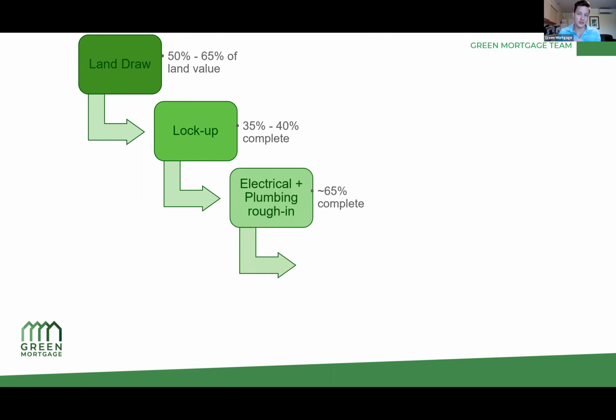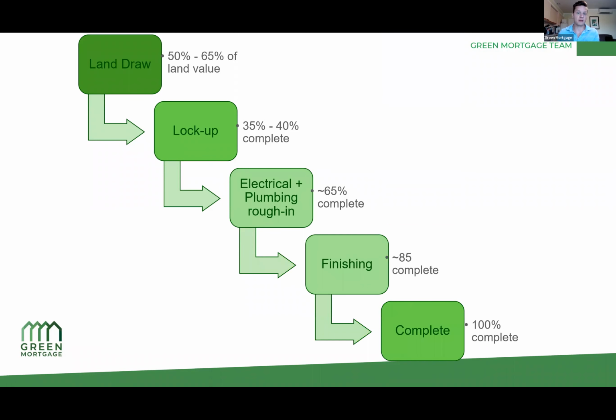Typically, the next stage is electrical and plumbing roughed in. That's usually 65% complete. Finishing, so putting in the flooring, et cetera, is about 85% complete. And then full completion, that would usually be about 100%.